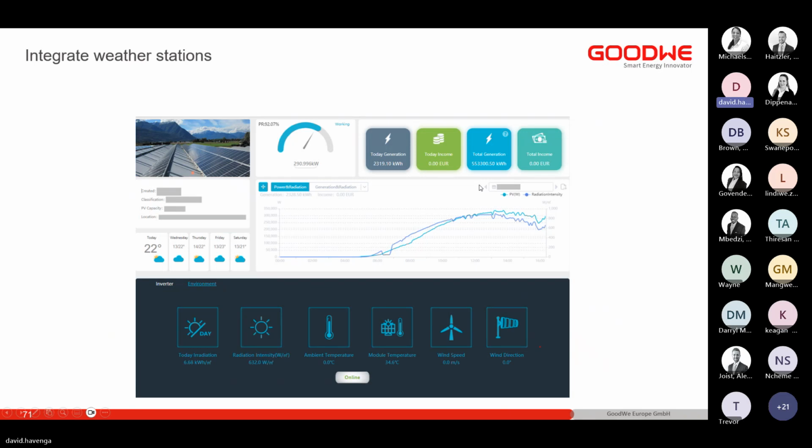Then the weather integration, as I mentioned, with the Easy Logger Pro. The Easy Logger Pro, you can connect a weather station to its COM port 4, and then you can have that visualized on the SEMS portal that can give you your production ratio and all of that as well. So for any larger commercial sites, customers want an overview to compare their production versus the radiation, also do that.